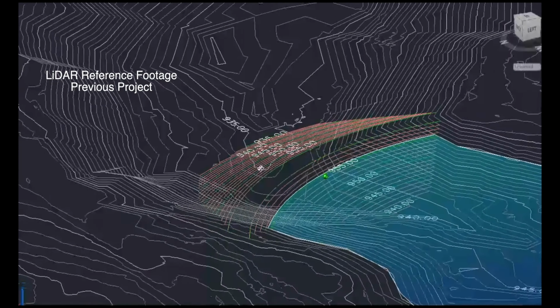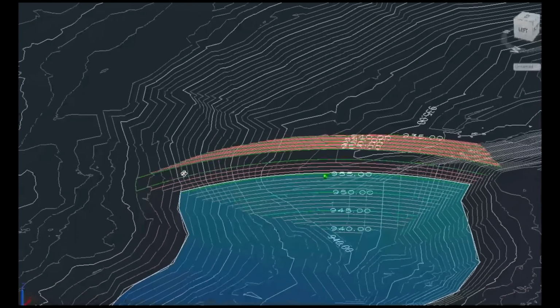Again, I can't stress it enough, depending on site conditions, depending on the project and client requirements, there is an incredibly vast amount of testing that happens on a project to make sure we're equipped with the right data to give you an accurate design and proposal for your project.